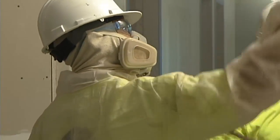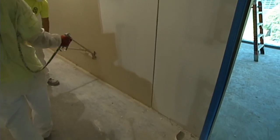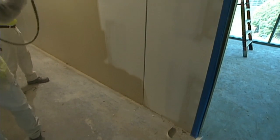I see them having respirators on. Safety doesn't end with just heights. No, Stu. As you can see, Jason's got a protective suit on, and they both are wearing their respirators.